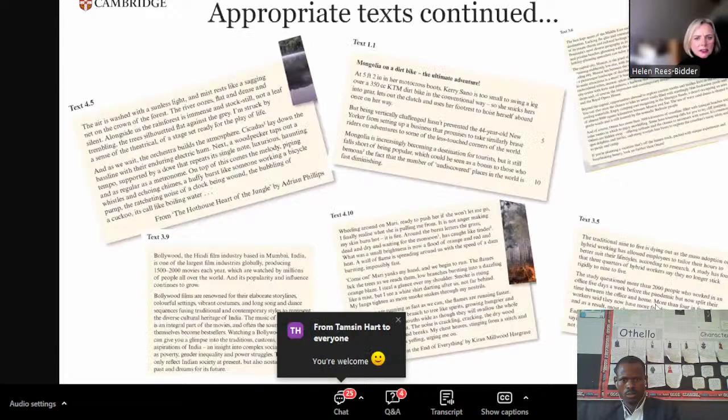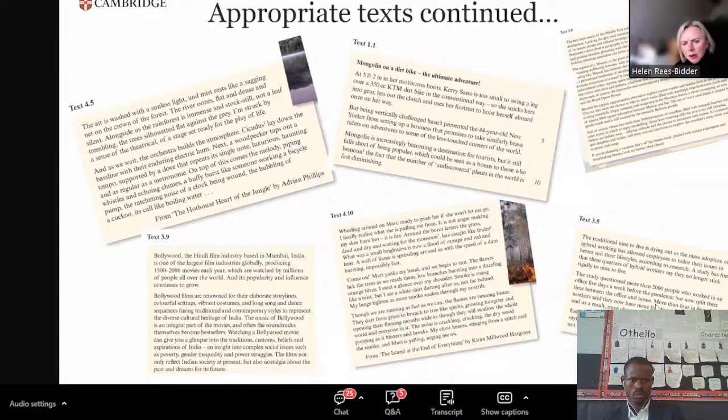Lovely. So you can see here, these are some examples. Mongolia on a dirt bike. I've done training in Ulaanbaatar, which was great fun. Bollywood. Here we've got something about working from home. So that's to show that we've updated texts to give them a modern flavour. So we're looking at social things that perhaps are quite recent.